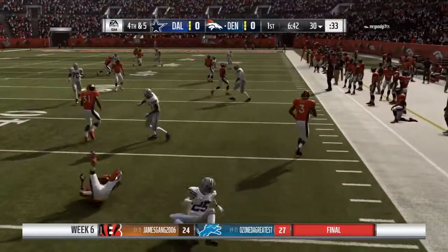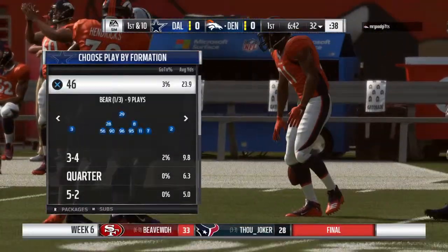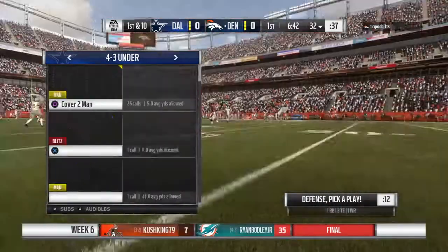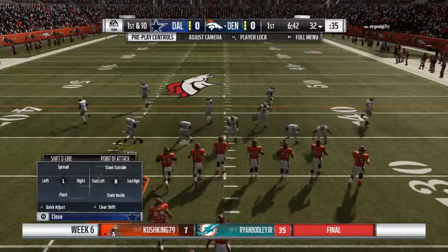Pulled in at the 24. A 46-yard punt, 8 yards on the return. And the Broncos take over, 1st down and 10. From the 32 now, here's 1st and 10.